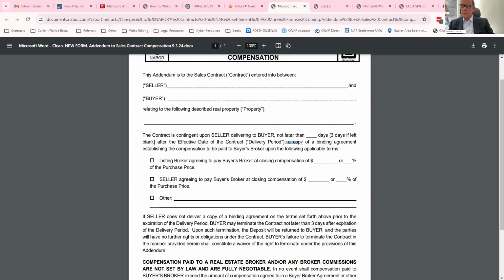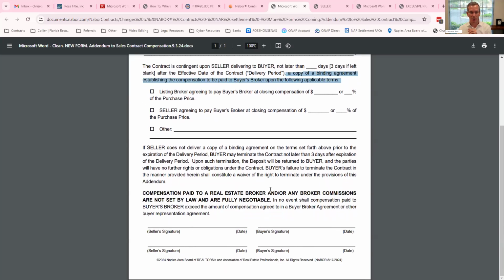This one, though, both of these forms require a copy of a binding agreement establishing compensation to be paid by buyer. I thought it was in here. Compensation to be paid to buyer's broker. So it could be the seller to buyer broker, but you're not going to attach a copy of the buyer broker agreement itself between the buyer's broker and the buyer. I could have sworn it was in here. Yeah. All right, maybe it's not. That would be good. I thought it was.